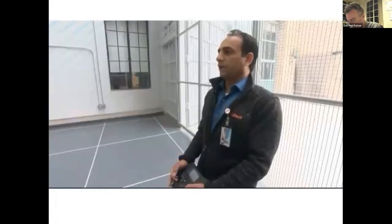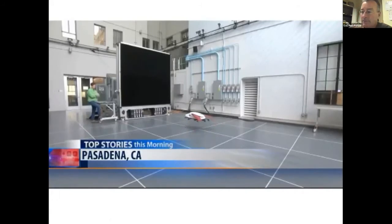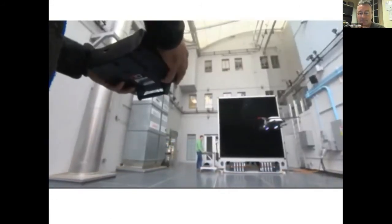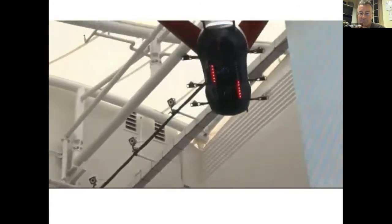Taking off in 3, 2, 1. It's technology designed to save lives. Researchers at the California Institute of Technology describe this autonomous ambulance as the future of emergency response. We're calling it actually a personal rescue system.